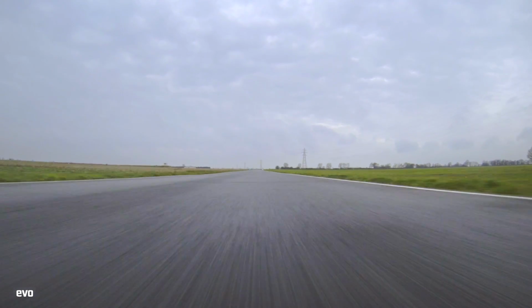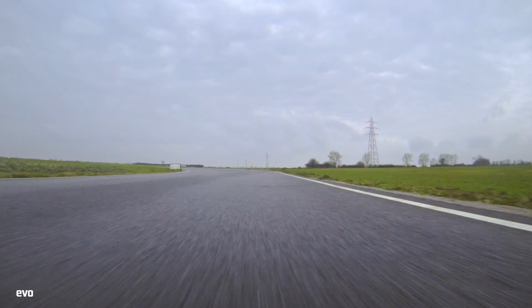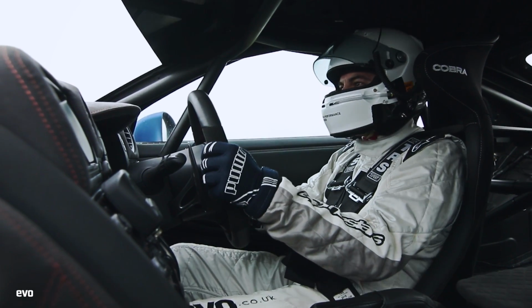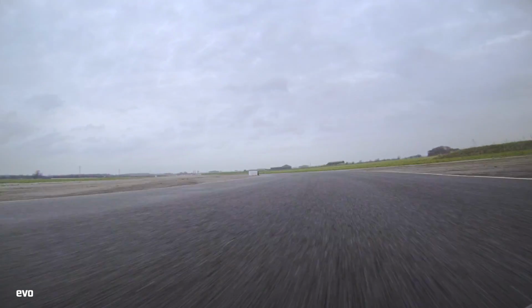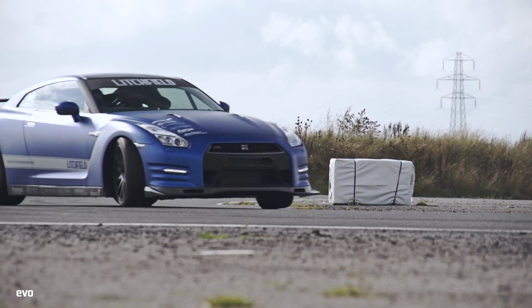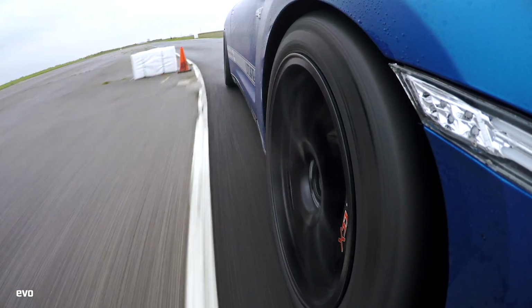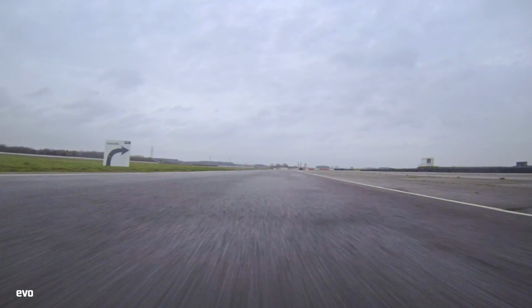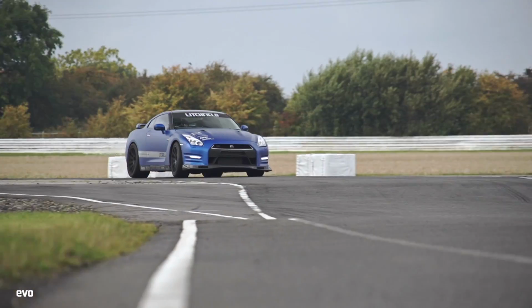Jesus Christ. Even on low boost, the way this thing goes is ridiculous. There's hardly any lag and then just instant massive power. Let's see if I can get my head around it. It's hard to believe there are many people in the world who feel like they need a 1,000 horsepower stripped out GTR to go on track days, but there's plenty of them, and wow, you have to say, it's a massive thrill to drive. It's slightly terrifying, I have to say. But if any car is going to take the power, it's this.